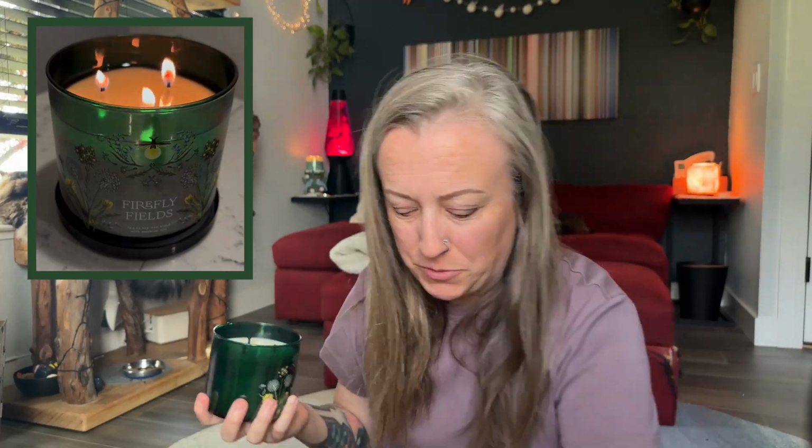Okay, next one, Firefly Fields. This one's the last one. This one's still a little bit gooey because I just burnt it out. And I'm still confused by this candle on warm. Less confused, but still confused. Okay, so first of all, this one is a lower thrower. I wouldn't say it's low, but it's definitely not strong.